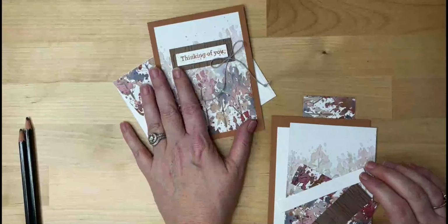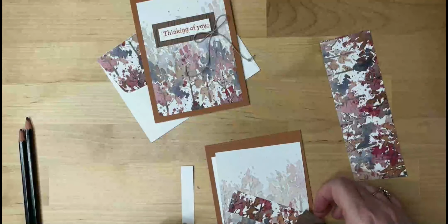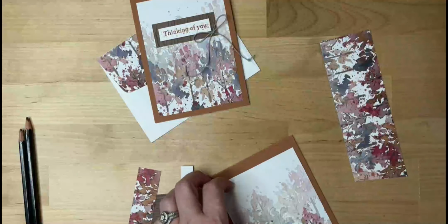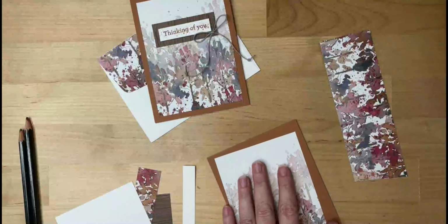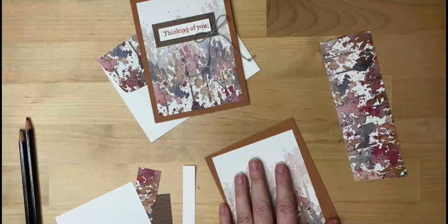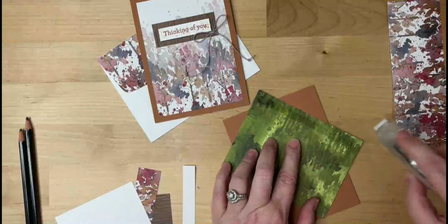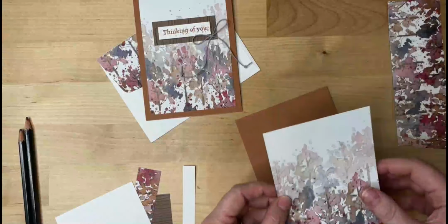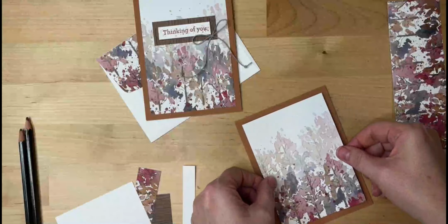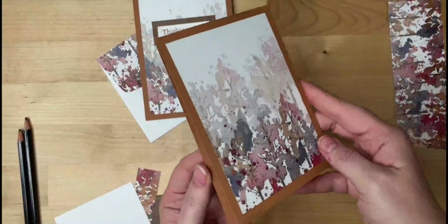And it's really the designer series paper that does all the work. So for those of you who get nervous about designing cards, and how do I do that, and I don't know where to start, honestly, use the paper to your advantage. These papers are so stinking gorgeous that the artists that have made these have done half the work for you. So, I mean, look, already it's gorgeous.